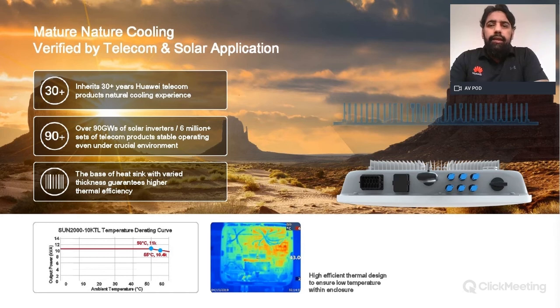And this is how we design the heat sink. It all comes down to how we design the heat sink and where we place the electronics for the thermal design.